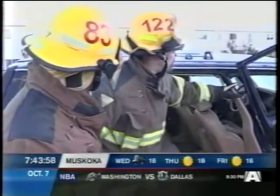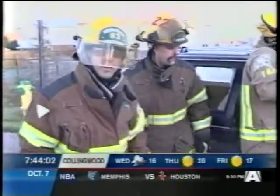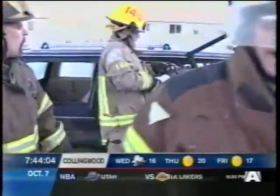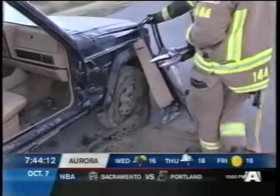Dave Dunn. Josh is going to come in and cut the top. Thanks so much for your time this morning. You're welcome. Thanks for showing people how that works. You can see the guys are continuing to remove or at least get pieces of that car taken apart to get the person out. A real up-close, interesting look at what our firefighters do each and every day.